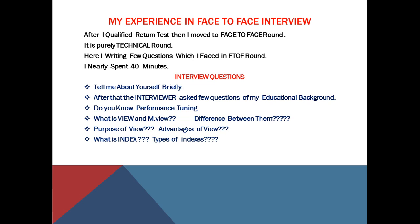What is the purpose of a view? Why do we use views? The first purpose is security. It is very, very important, friends. A view is for security purposes. After that, a view fetches data very fast. This is also one purpose of why we use views.